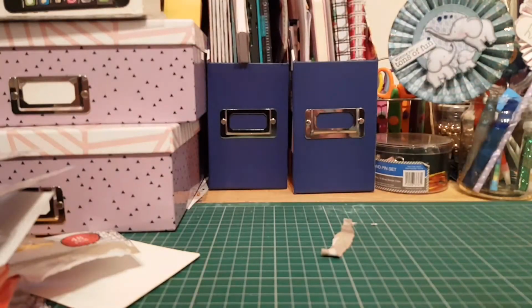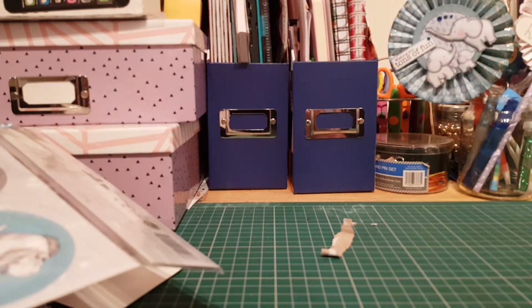Also this, busy doing nothing. I don't know if you can see that properly. I am sorry about my camera. I'm hoping to get a new one.